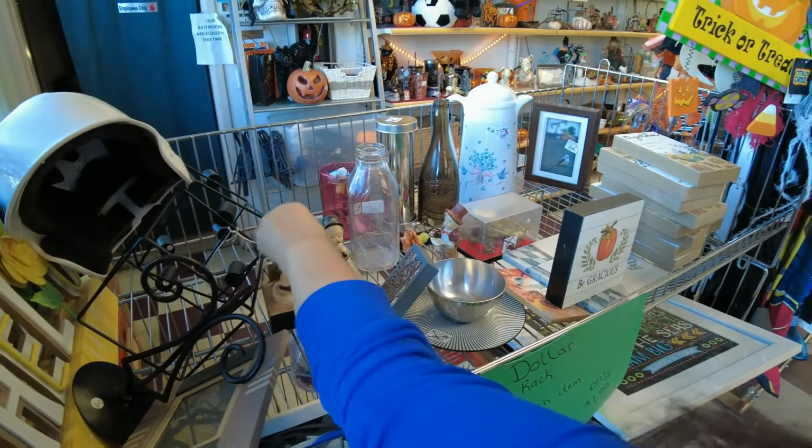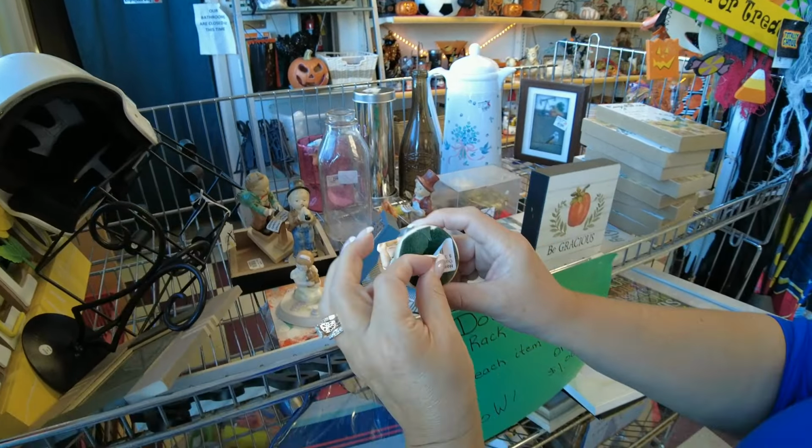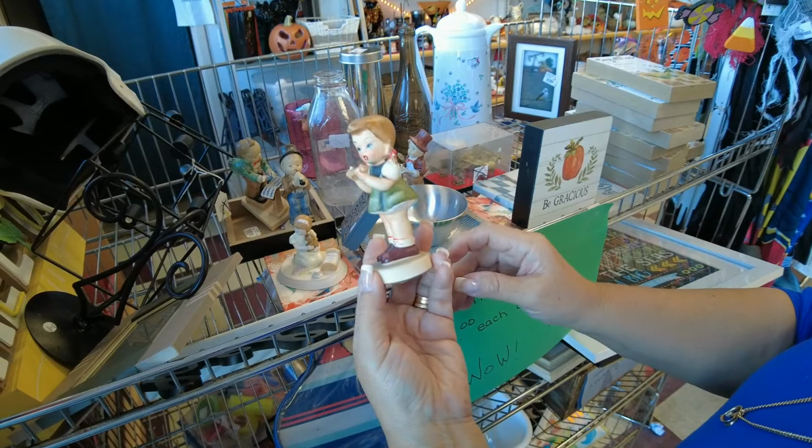I was thinking that that little figurine was a Hummel, however it was broken, so that's probably why it was in the dollar rack.